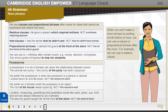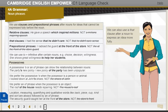When we can't make a noun phrase by putting words before a noun, we can use a clause or prepositional phrase after the noun. For example, we can use a relative clause. The noun phrase in this case is, a speech which inspired millions. We can also use a that clause after a noun to express an idea more fully. The noun phrase in this case is the feeling that he never cared.